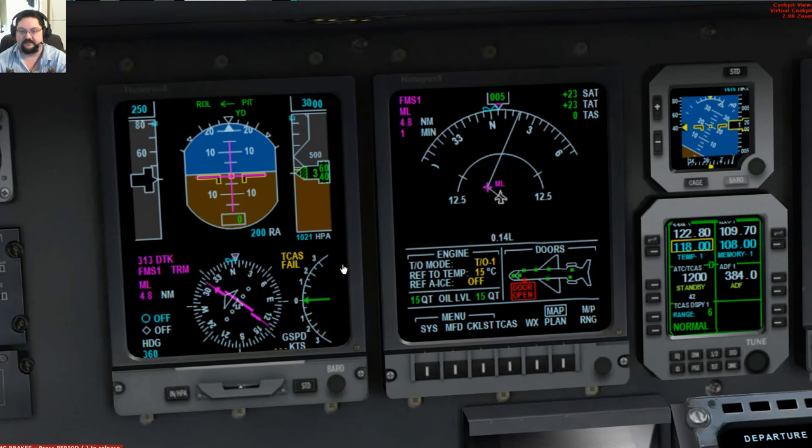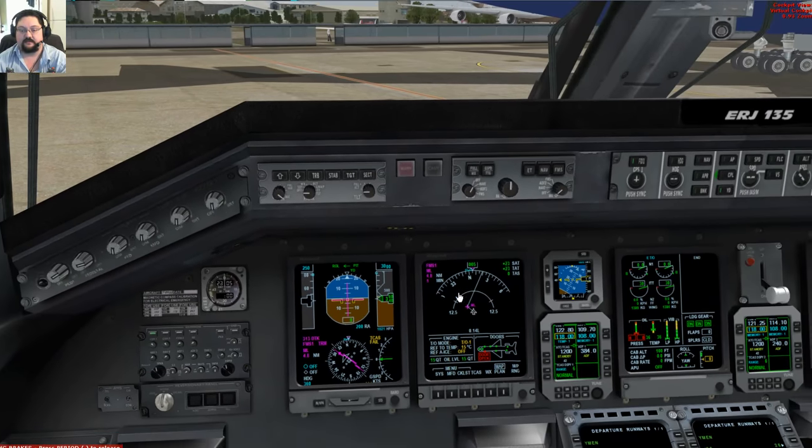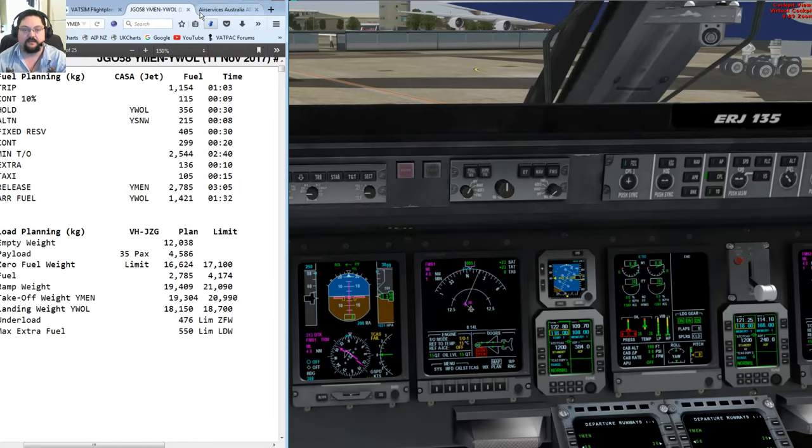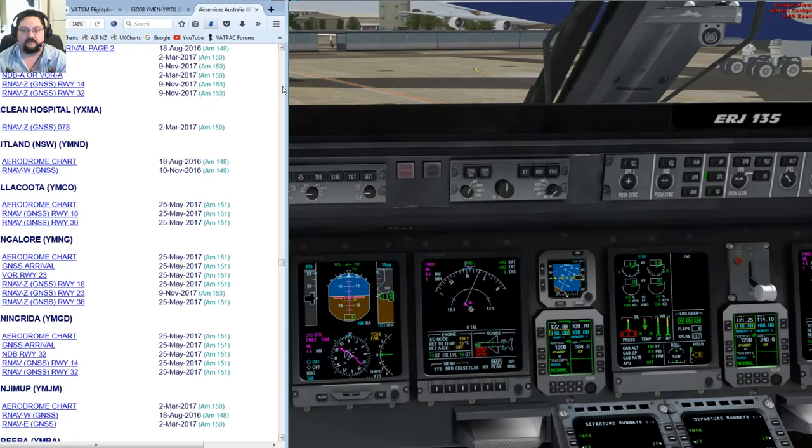Melbourne's ATIS is Yankee. We've got 1021 set. Wind 170, straight down the runway at 16, 13 knots, sorry. Let's go, Essendon.